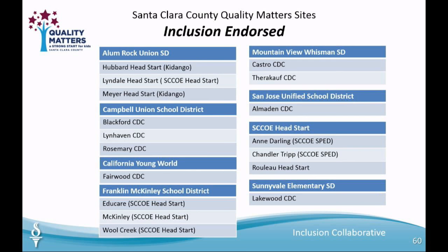So these were the inclusion endorsed Quality Matter sites that received a 5 or higher. So you can see it's a variety of groups again. We had a lot of Head Start, we had district, we had some private, we had a lot of blended. But it was really impressive what they did.